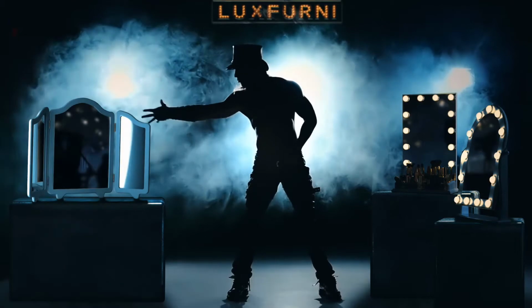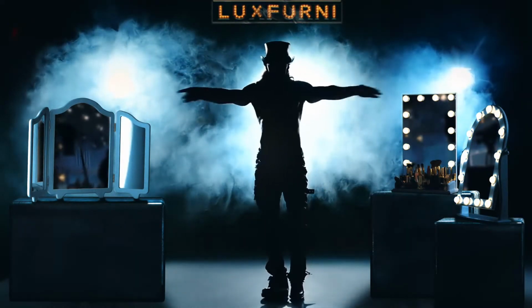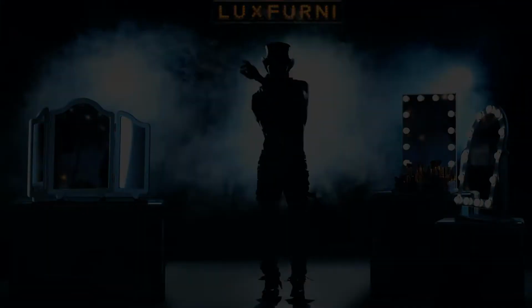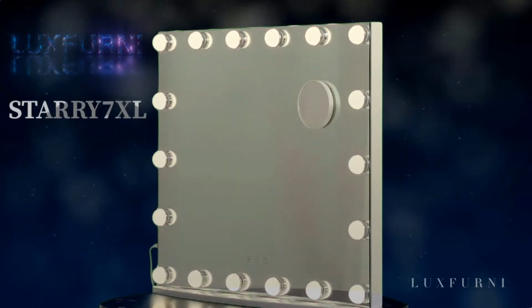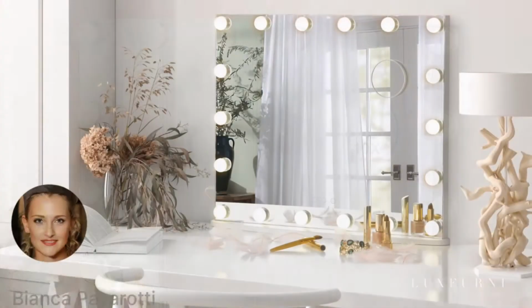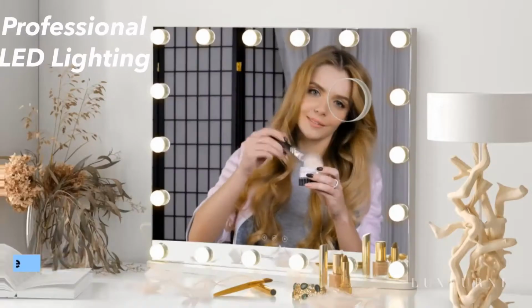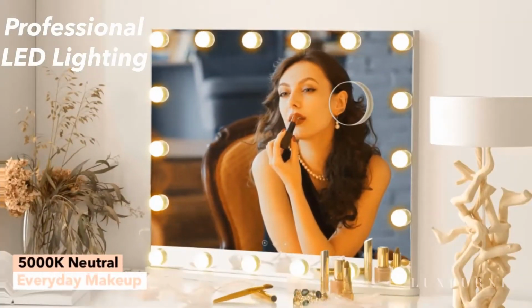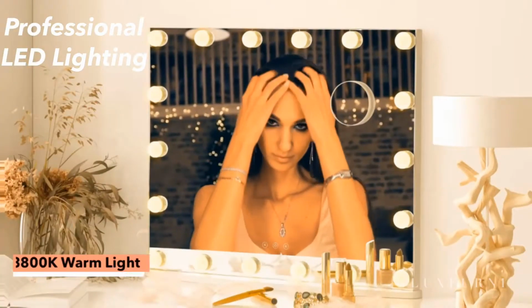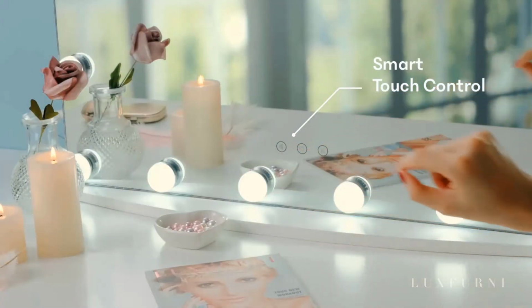To give you a glimpse of what we're talking about here, here are the top 3 best makeup mirror with lights every woman needs to have. Let's begin with number 1. Luxfurni Starry 7XL. If there's one makeup mirror with lights that truly has it all, then you're looking at it. The name XL literally does live up to the hype of being big and wide in size. So before getting one, you might want to check on the size of your table or the wall you're hanging it to. Yes, you have two options here.